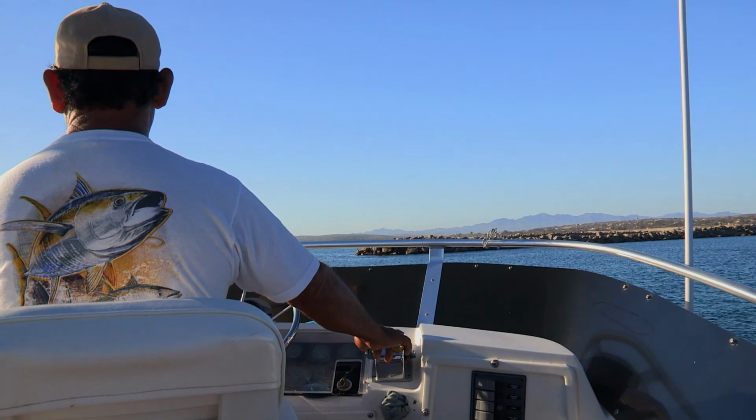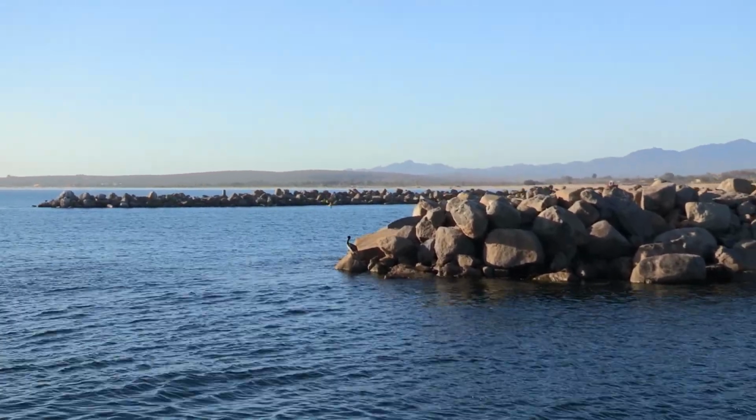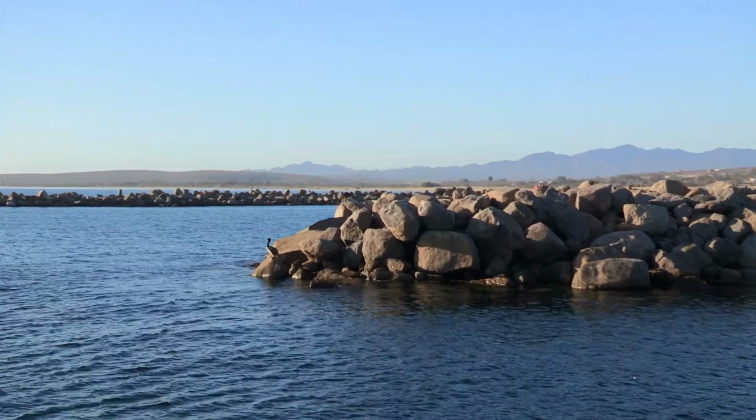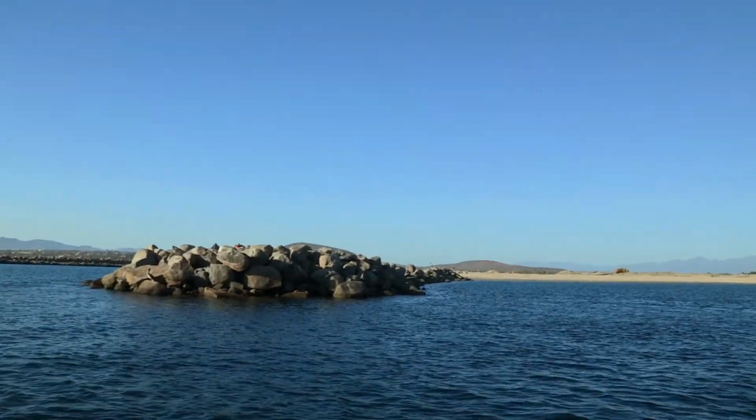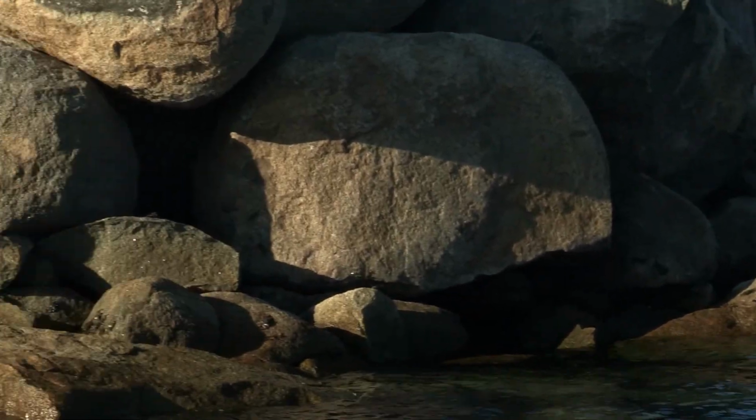Yep. Ran about, I don't know, 3-4 miles down. They got this brand new marina, Cabo Riviera. After seeing plans for many, many years, I'm actually seeing the jetties extended into the Sea of Cortez. And off the ends of those jetties, rocky habitat, there's gonna be fish.